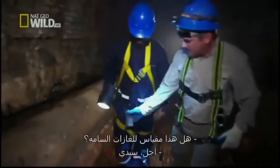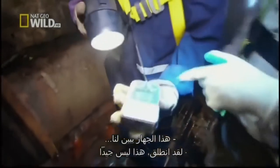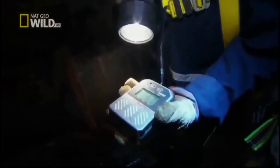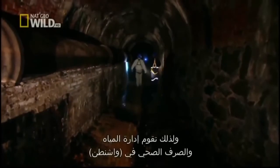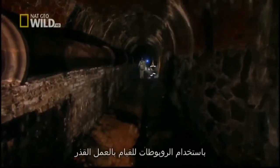Slippery. Now, I noticed you got some high-tech gear on. This is a poisonous gas detector? Yes, sir. This here will measure if, and as uh-oh, you can see... It's going off. That's not good. We're getting a little bit of an alarm here. The fumes can push out breathable air, so they have to monitor oxygen levels. So long story short, this is a dangerous place down here. Absolutely. And that's why the DC Water Authority uses robots to do their dirty work.